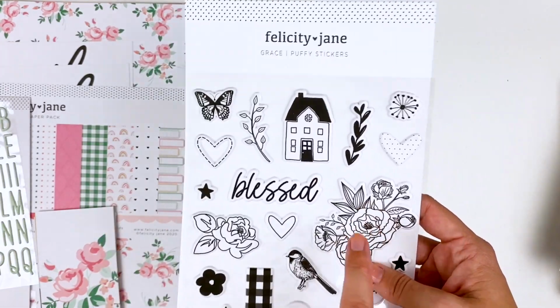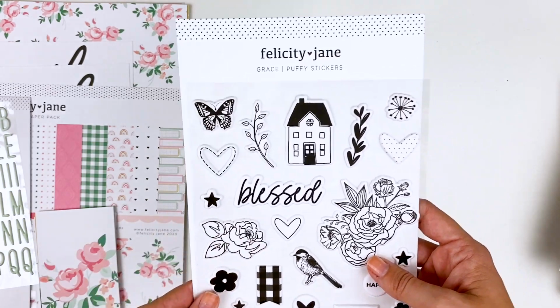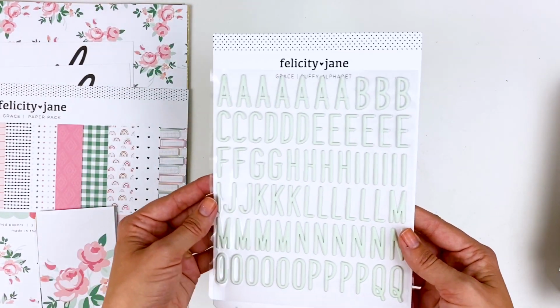water-based markers don't work great on this, so it might just kind of bead up and not stick to the surface, so just keep that in mind. But there's your sheet of Puffy stickers. Next up, we have the alphabet in this really pretty mint color.